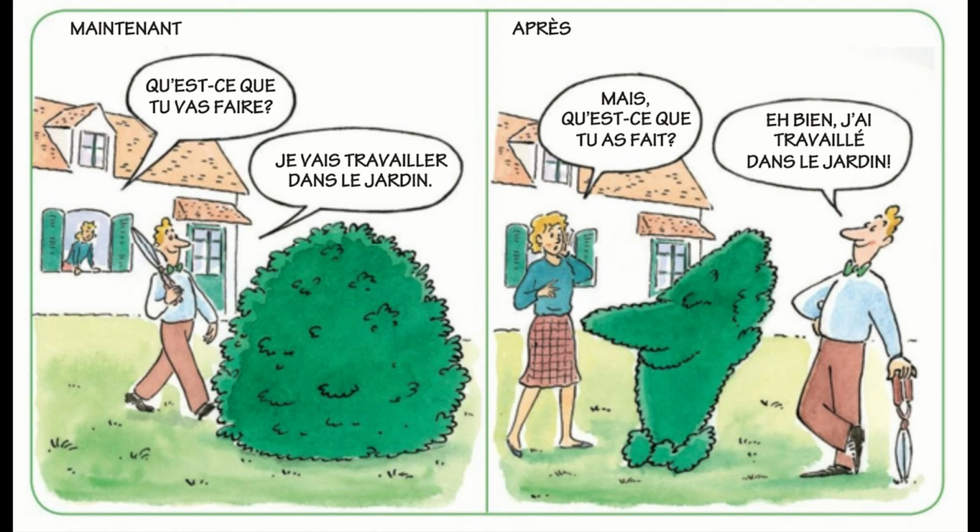Et le mari dit, il répond, je vais travailler dans le jardin. Alors, il parle de ce qu'il va faire dans le futur. Okay. 1 heure a passé. Okay, so, après. Sa femme, elle est étonnée. Elle dit, mais qu'est-ce que tu as fait? What did you do? Eh bien, j'ai travaillé dans le jardin. Okay, he's like, hey, I worked in the garden.